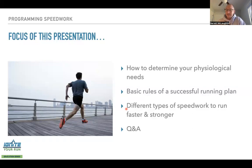Some basic rules of a successful running plan is something I always like to cover when talking about running, not just the speed work component, because that's actually a very small percentage of your total running miles, but some of those other rules that help create a good, well-rounded program. And then we'll talk about 4 different types of speed work that you can add into your plan to hopefully run faster and stronger.